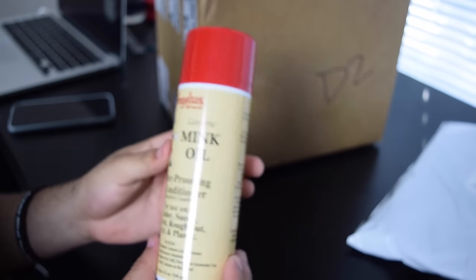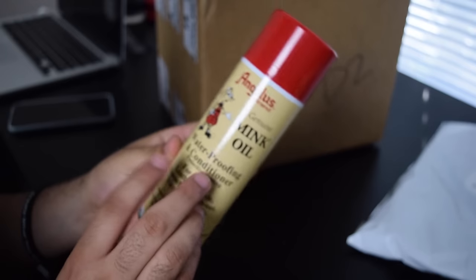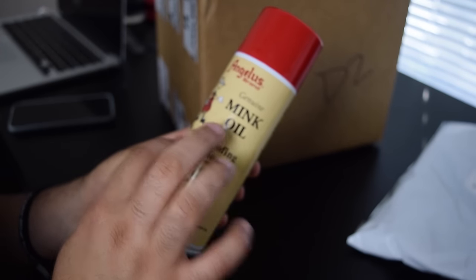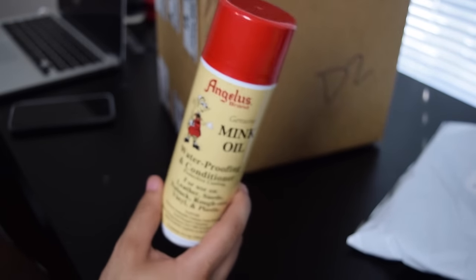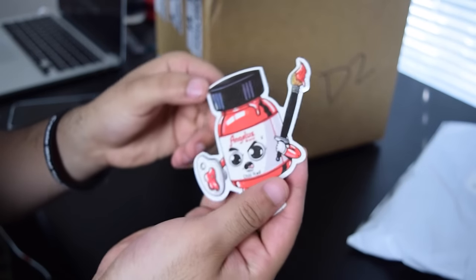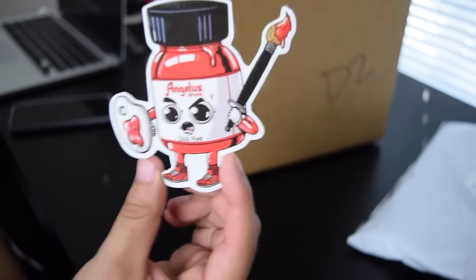I did get Meek oil to try, because I heard this is better than their actual water repellent, and so this is why I want to actually waterproof my shoes. I'll show you guys how to apply this in future videos. It comes with a little sticker, man. I love this. This one's definitely going on the laptop right there. I love those stickers.